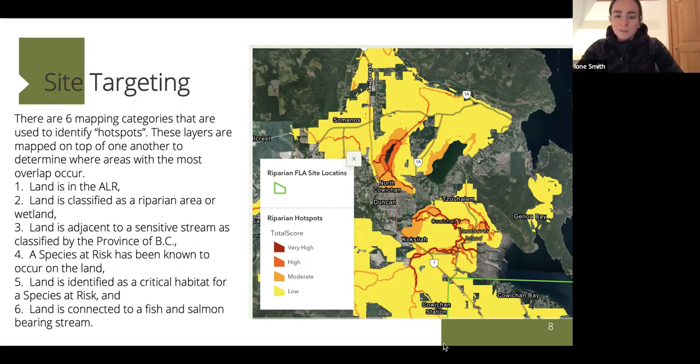what to target. So on this map, the total scoring from those 6 would show you in red, dark red is the highest critical habitat. So those would be sort of our first choices for areas to work in. And then orange is more moderate and yellow is low.